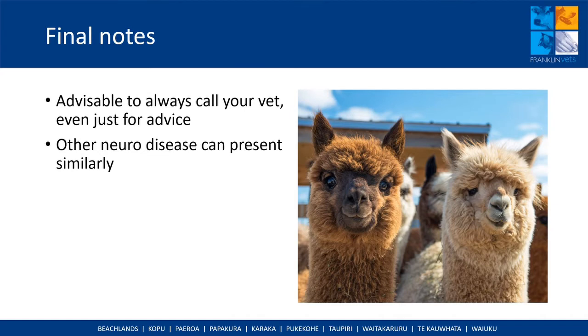So last points, simple and sweet. It's always advisable to call your vet, even just for advice. Other neuro diseases can present very similarly, so things like B1 deficiency or lead toxicity, etc., other neurological disease, quite similar symptoms. Obviously, these other diseases can be more severe, so I'd always say if you're seeing neurological signs in your stock, get in touch with your vet and have a bit of a chat. If not, get us out to come and have a look.